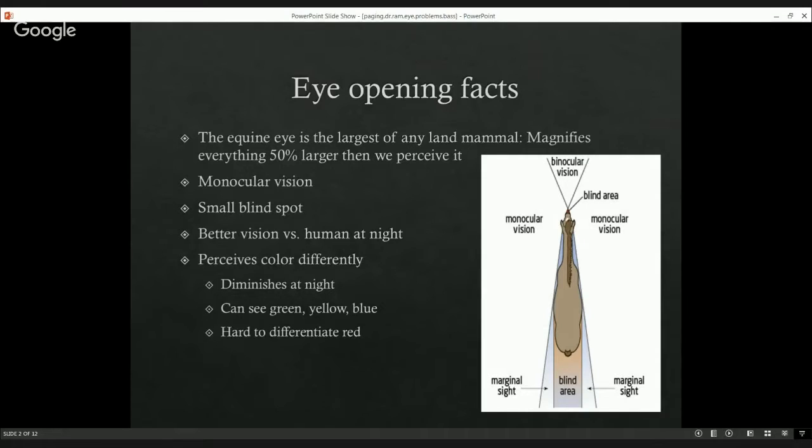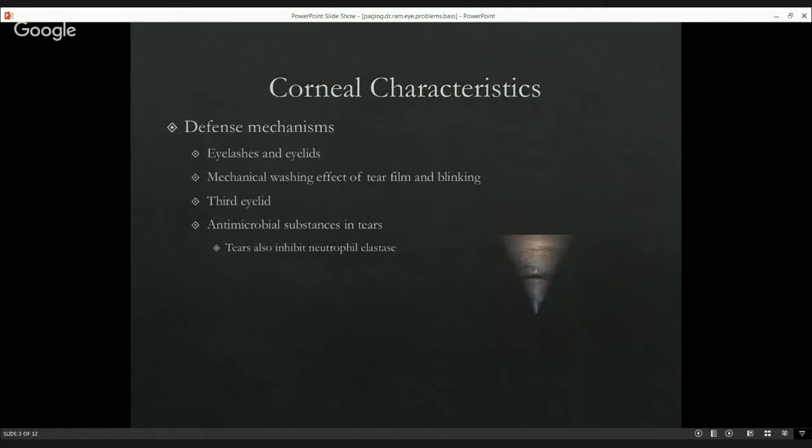They actually do have better vision versus humans at night. They are a prey animal, so they need to be able to basically move much faster than we do at night. And more importantly, they perceive color differently. Their vision diminishes at night, but they can see really well with green, yellow, and blue. However, red colors are hard to differentiate in the horse.